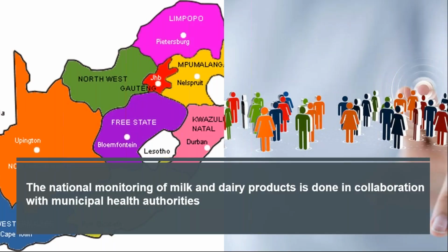The national monitoring of milk and dairy products is done in collaboration with municipal health authorities. In cooperation with these authorities in 9 provinces, an estimated 500 samples are taken quarterly for testing at our DSA laboratory service. The results are also conveyed to the health authorities, who are then placed in a position to identify possible food safety risks, as well as non-compliance to standards, with the aim to take further appropriate action.